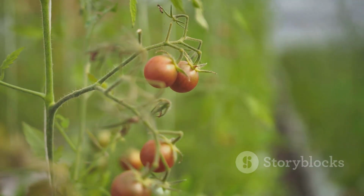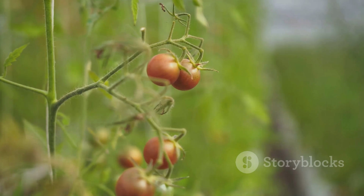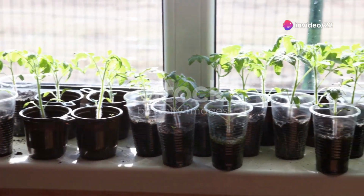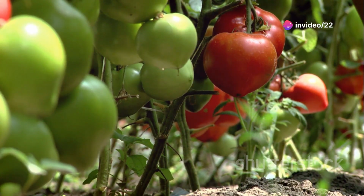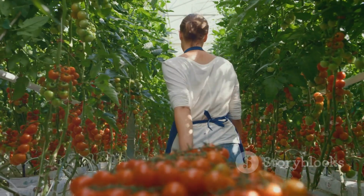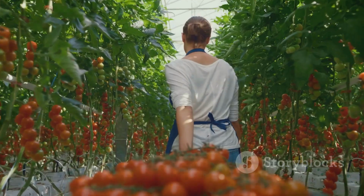Tomatoes can also be grown indoors, especially smaller varieties like cherry or grape tomatoes. They need a lot of sunlight, so place them in the brightest spot in your home. Use a large container with a support stake and water consistently. With a little care, you'll be harvesting juicy tomatoes right from your living room.